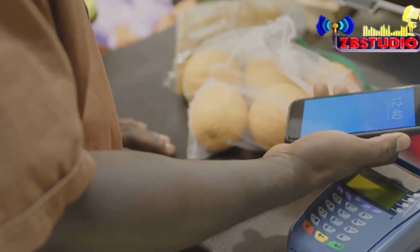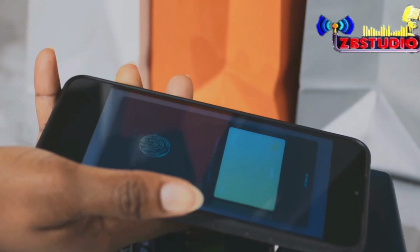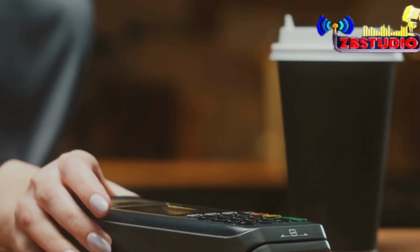Consider using a contactless payment method at a point-of-sale terminal. Examples are Apple Pay or Google Pay. These methods use different technology. It is more secure. It is less vulnerable to skimming.